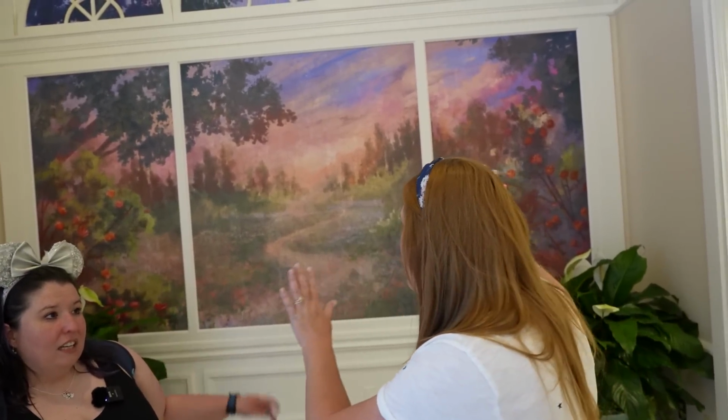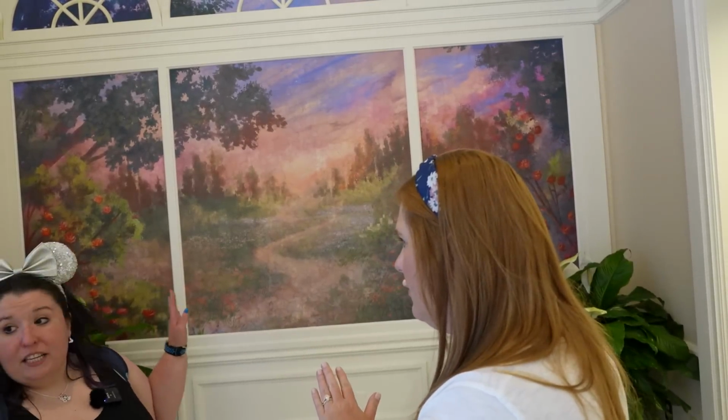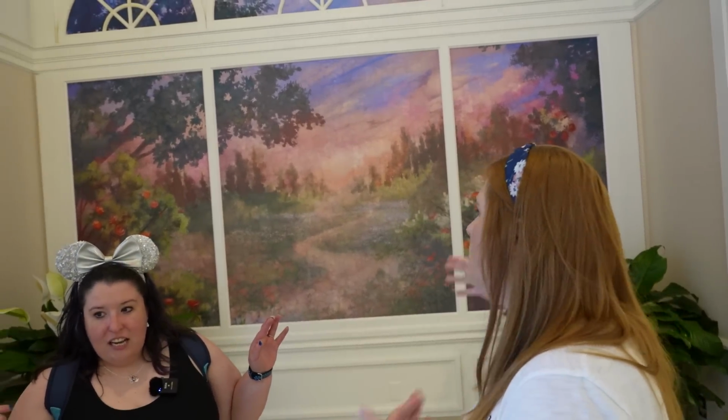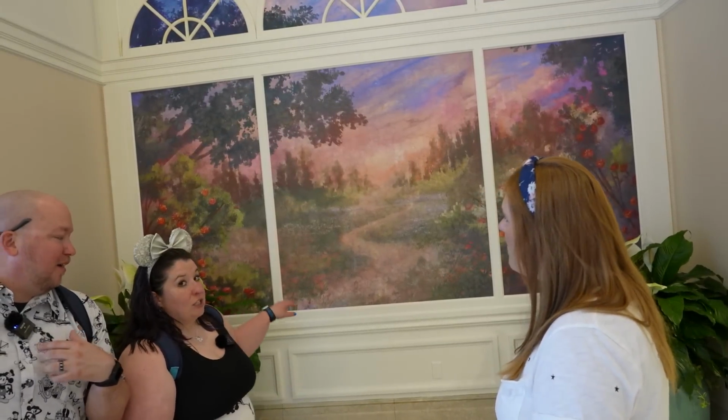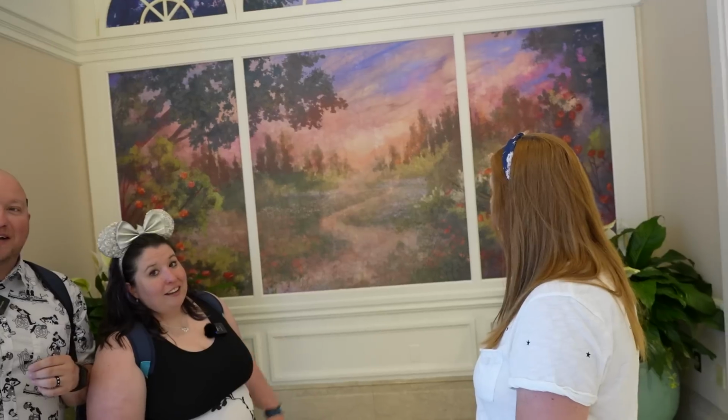Why? What was it before? The Cinderella Castle. Oh, but it was the same thing. It was a mural. Yeah, but it used to be that you came in the entrance and you would see it before you. Right. So I don't know if they're going to open it more. They said this just went up. Okay. So they took down the sign out on this side. The sign's over there now.